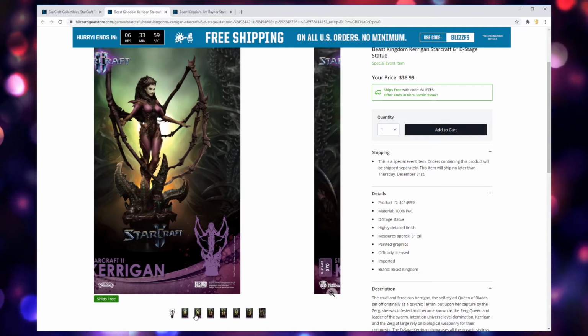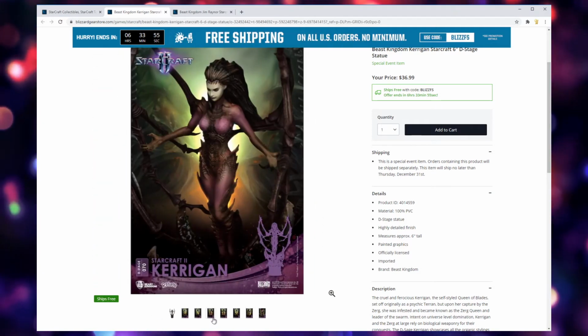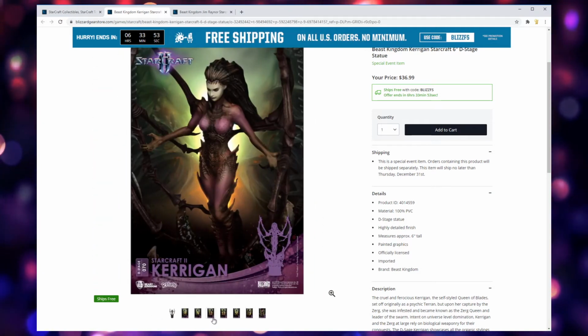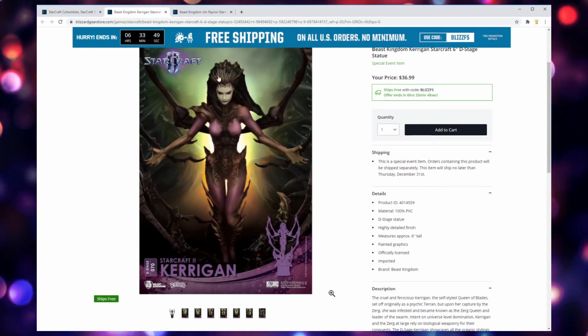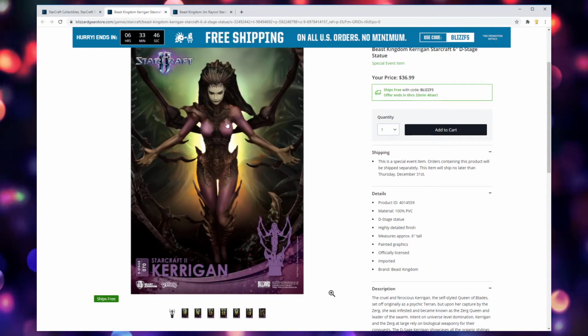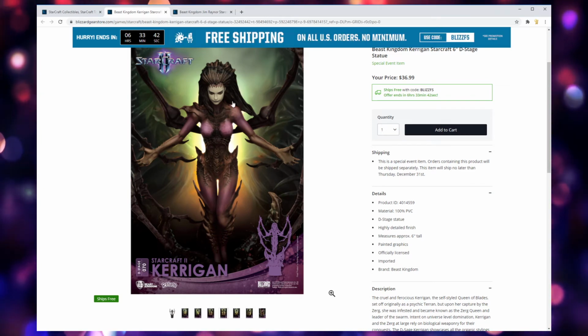I think this is a really neat figure. They took some nice photos of the box. I wish you could see more of the actual figure, but okay, we're looking at these kind of weird press photos with all this stuff around it. It would have been nice just to see it against a white background, but it kind of gives you a sense of what you're looking at in terms of detail.